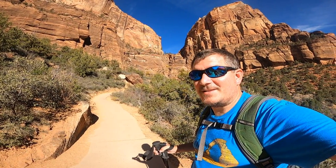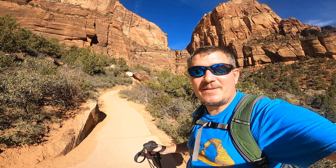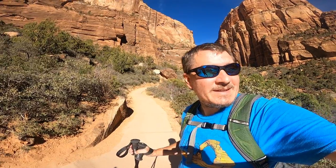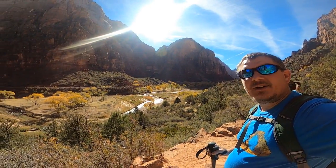I think we've come down the majority of the switchbacks. Now we're just gonna walk along the river to the bridge, cross over back at the grotto, and move on from there. I think we're gonna take the shuttle up canyon to the Riverwalk and stroll around there too. I know it's gonna be busy there, but it's beautiful and it's easy, nice and flat. But that valley's pretty awesome.